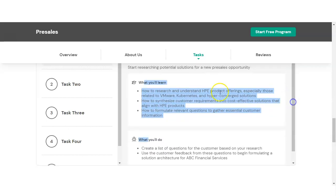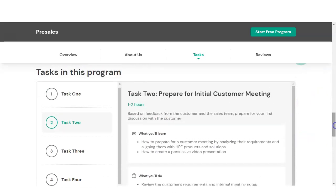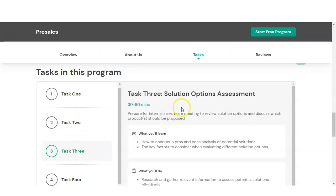So you can check it. In task 2, similarly, you can see you have to prepare for the initial customer meeting. So what types of data are required for the customer meeting, and how to approach a customer. The entire thing you will learn in this task 2. In task 3, you will learn about solution option assessment: how to conduct pros and cons analysis of potential solutions, and key factors to consider when evaluating different solution options. All these details you will learn here.